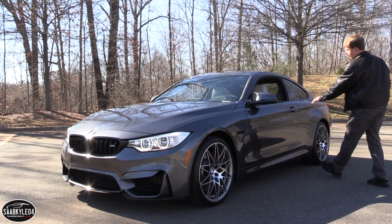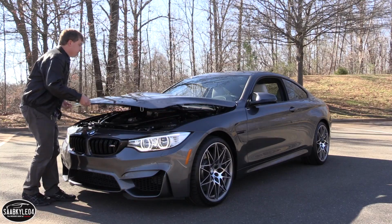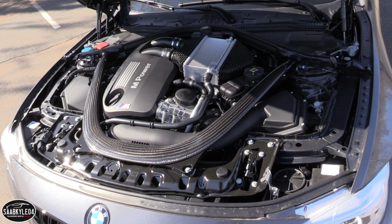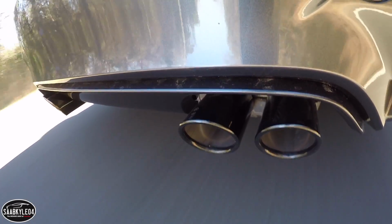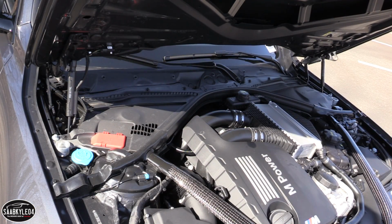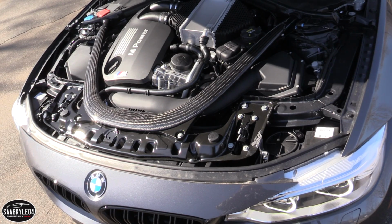The M3 and M4 are powered by a silky smooth twin-turbo 3-liter inline 6-cylinder. With the help of 18 psi of boost, it develops 425 horsepower between 5,500 and 7,300 RPM and 406 pound-feet of torque between 1,850 and 5,500 RPM. 60 miles an hour can be hit in as little as 3.9 seconds, or 3.8 seconds with the Competition package. The latter raises horsepower to 444. Top speed is electronically limited to 155 miles per hour, or if you opt for the M Driver's package, 174 miles per hour. In comparison, these numbers fall right in line with the C63 AMG S and the Giulia Quadrifoglio.